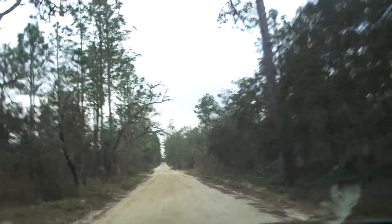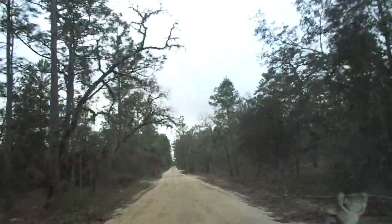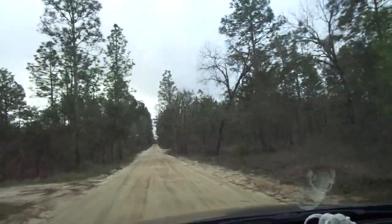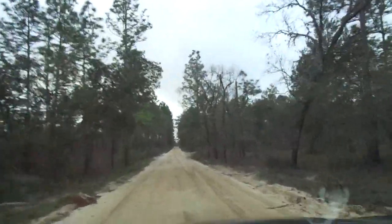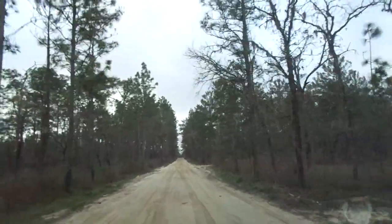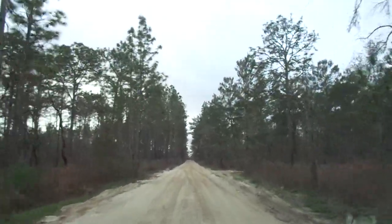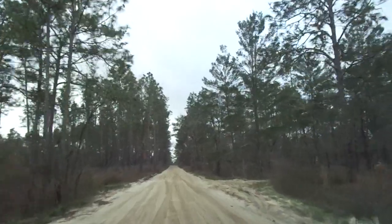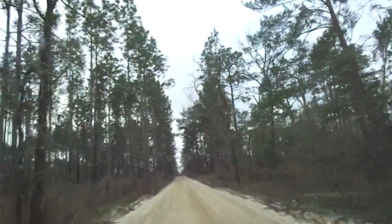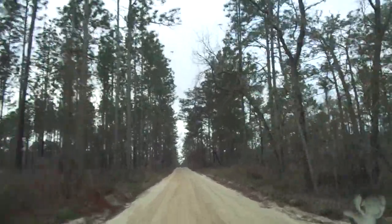Well, heading down the fire road. It's springtime. The first telltale sign of springtime is you have a stuffy head and watery eyes because of all the pollen in the air. And another telltale sign of springtime is it's time for some barefoot hiking. So I'm gonna do some barefoot hiking today.